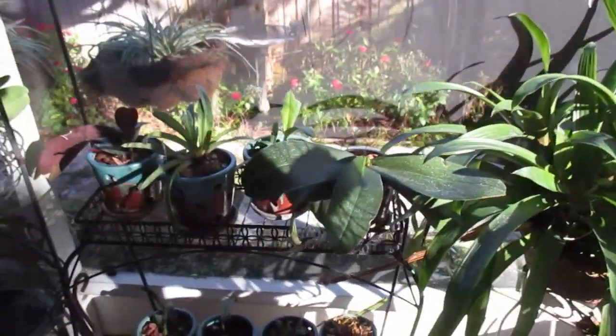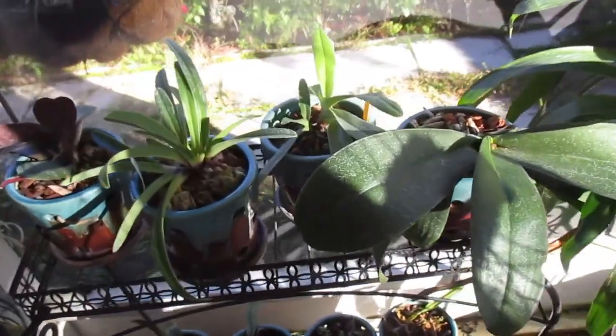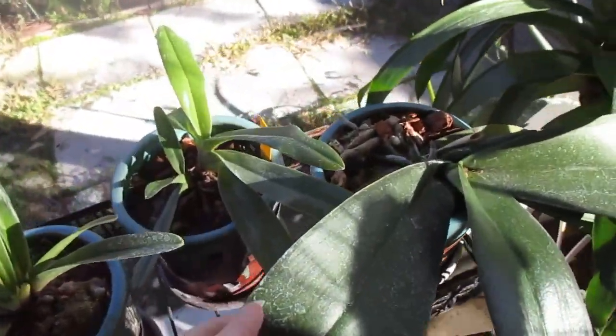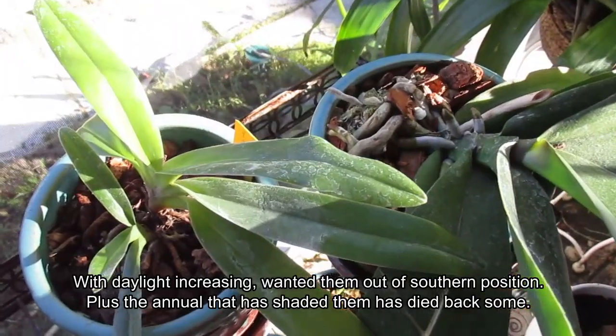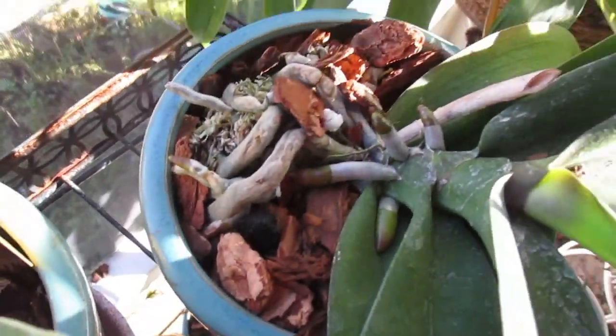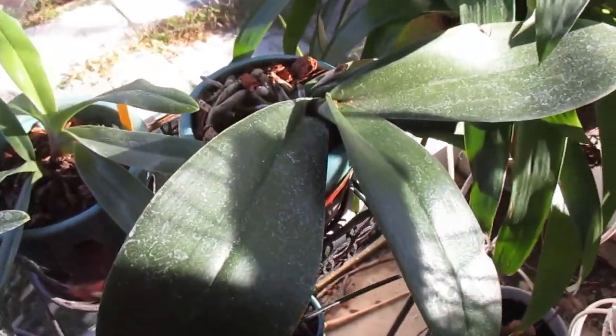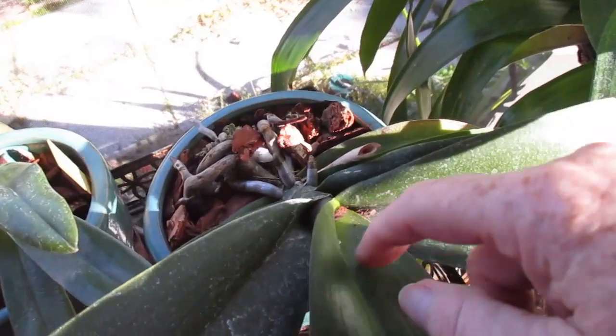Then, these got moved to the north side. Even though they were doing pretty well where they were, I went ahead and moved them because I wanted to move some other plants that are more sun lovers. And that's definitely a root down there. So we got 4 new roots growing on. I think that plant is just trying to stabilize itself. Ew, now it's got stuff in the middle of it.